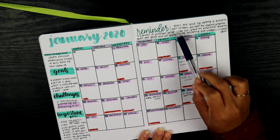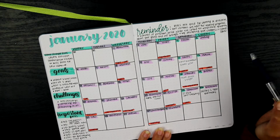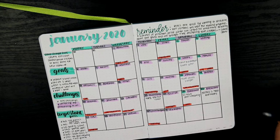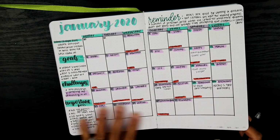And goals are good for setting a direction, but systems are best for making progress. A handful of problems arise when you spend too much time thinking about your goals and not enough time designing your systems. So just something to keep in mind for myself is, yes, it's great to have goals so that I know what direction to go in, but I have to make sure that I am working on it, setting up good habits to make sure I achieve those goals. So that's what that is.